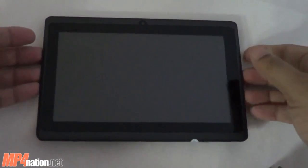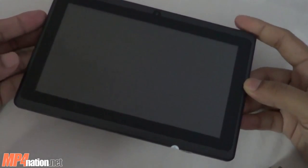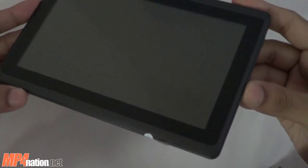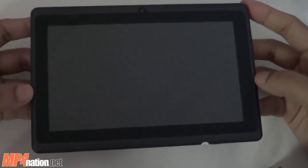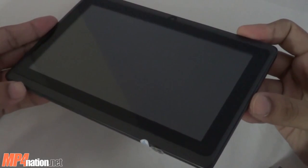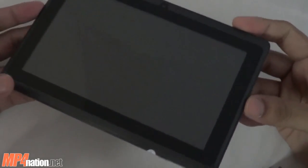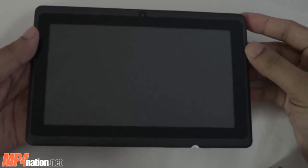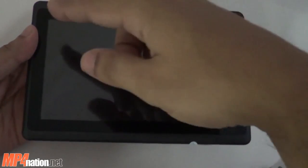Today I'm going to show you this new Android tablet. It's been out for a few weeks and it's gained a lot of attention, mostly due to its price. This A13 processor-based tablet is very budget-oriented. First, let me just tell you the specs before I divulge the price, if you don't know it already.